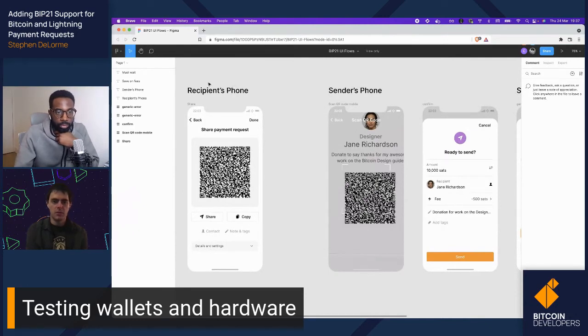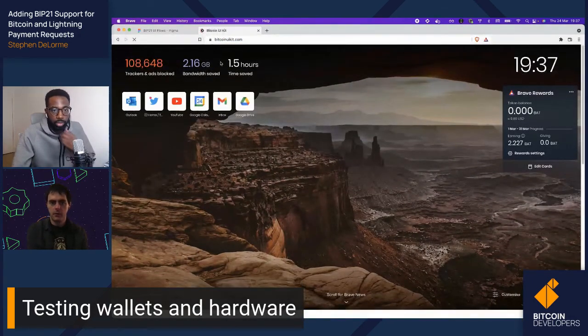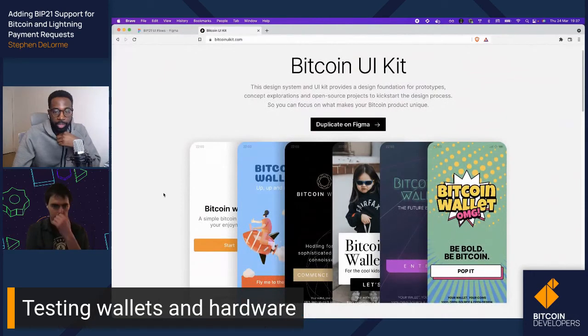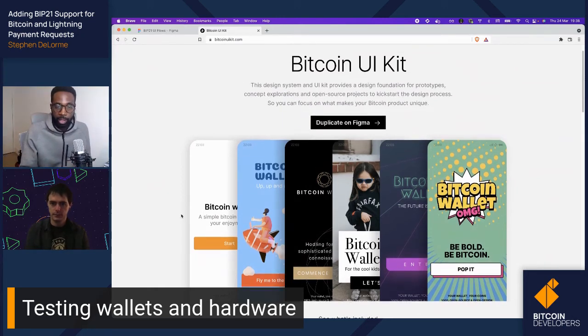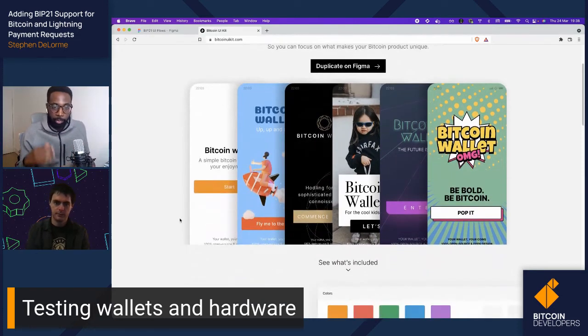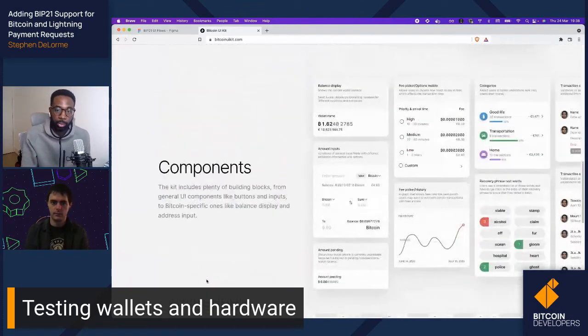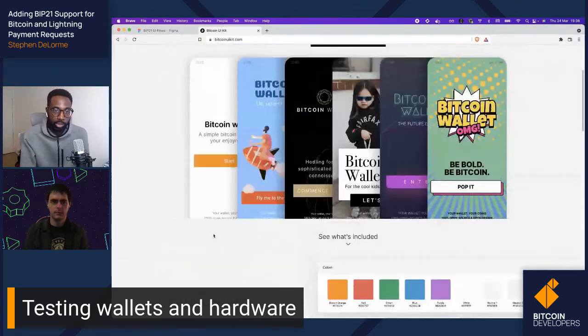Recipient's phone. This is all just pulled from the Bitcoin UI kit, and I modified some stuff for these flows. So shout out Christoph and company. Let's see if I can just show the link quickly. BitcoinUIKit.com. Awesome. Yeah, we did do an episode on this. I think it might have been the third or fourth episode. So if you're interested in having some predefined components and UI flows to get you up and running with experimenting with different types of flows, then the Bitcoin UI kit is definitely a good tool. And I went through how to use it with Christoph a few weeks ago. So definitely head over to the YouTube channel and watch that back if you're interested.